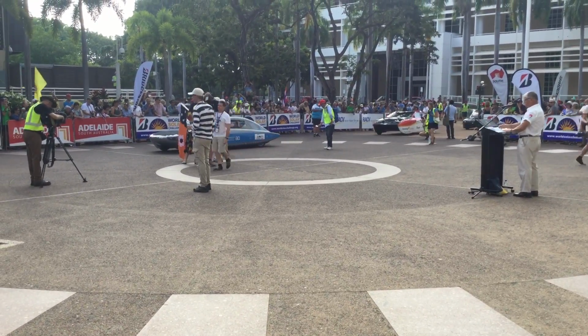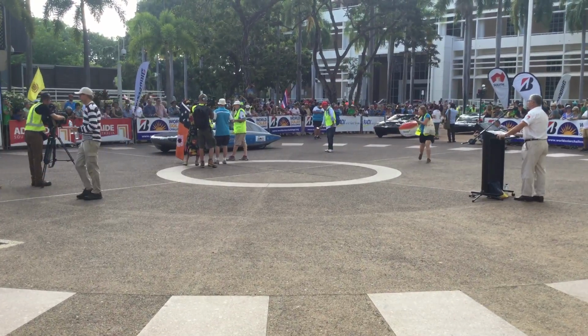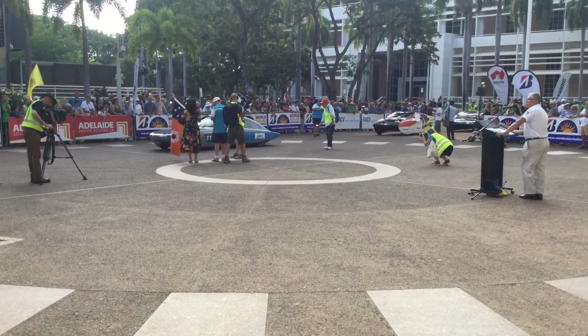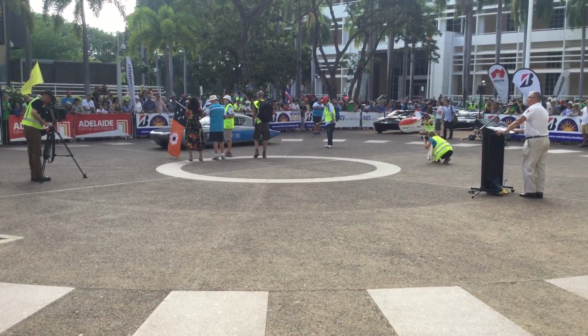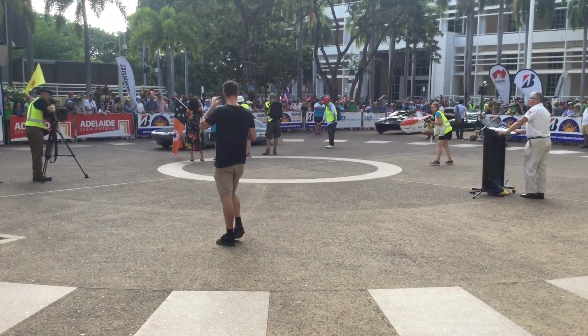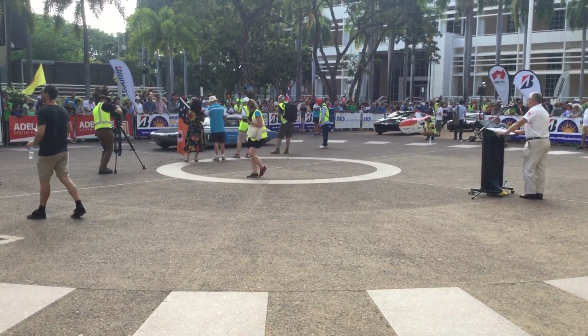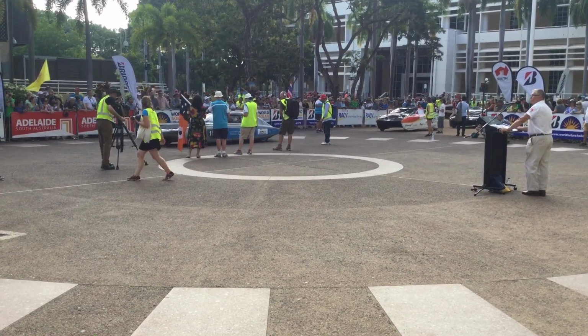This class came about because I was aware that there were teams who had a motivation not to build the fastest car, but to build the most practical car, and to change our perceptions about what a solar car is, what it looks like, and what it can do.